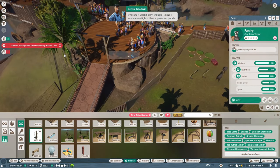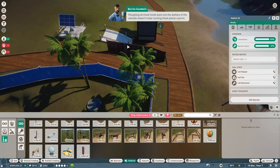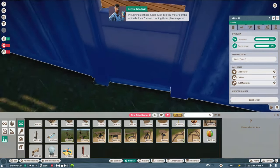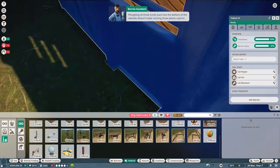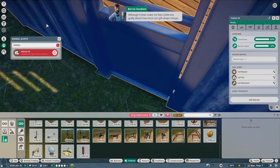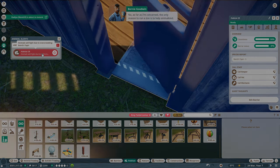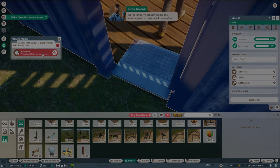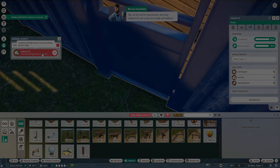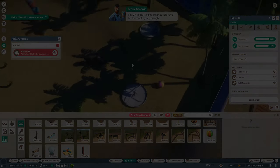I'm sure it wasn't easy, though. I expect money was tighter than a possum's pouch. Plowing all those funds back into the welfare of the animals doesn't make running these places a picnic. Although, it does make me feel a little less guilty about how much our gift shops charge. No, as far as I'm concerned, the only reason to run a zoo is to help animal kind. Sadly, it appears some other people have far less noble goals.